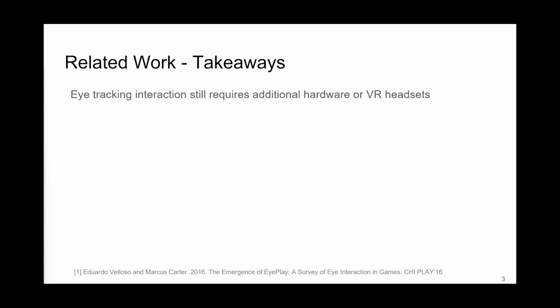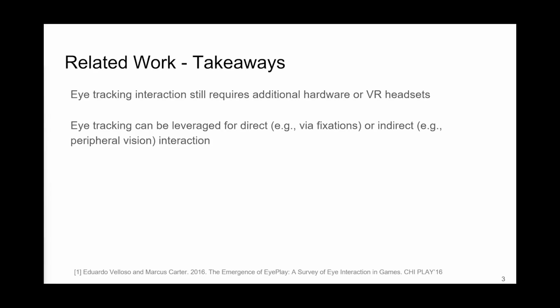Examining the current literature reveals a need for additional peripherals such as eye trackers and virtual reality headsets in eye tracking interaction research. Eye tracking technology can enhance game mechanics through direct interaction, such as using the player's point of gaze to focus or fixate on in-game elements, or through indirect peripheral interactions.